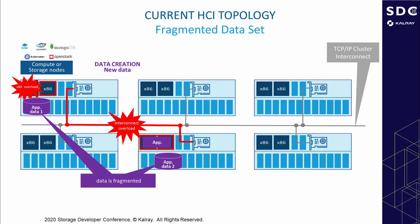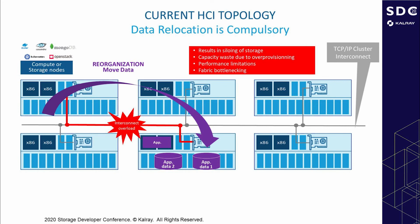After that, if new data are created, they are created on the node physically running the application. The result is a fragmentation of data. Finally, to prevent interconnect overload, we have to move all the previously created data to the new running cluster node, which is not very efficient. The result is a series of problems: storage capacity waste because we have to over-provision, performance limitation, and fabric bottleneck.